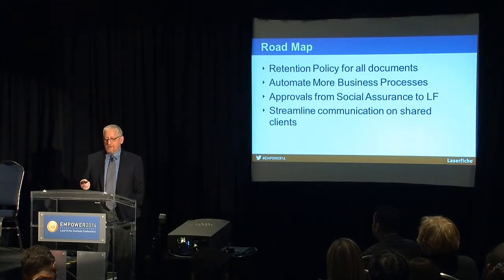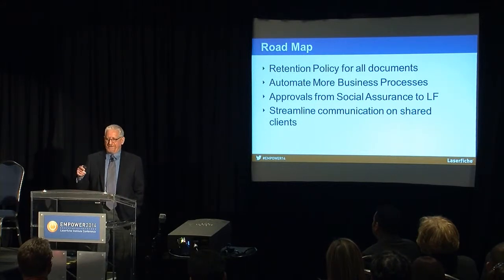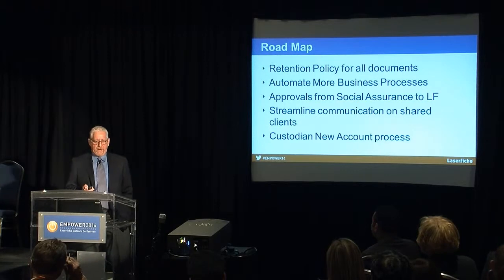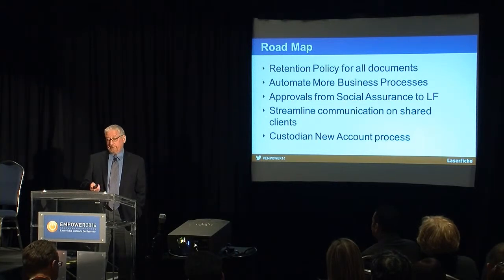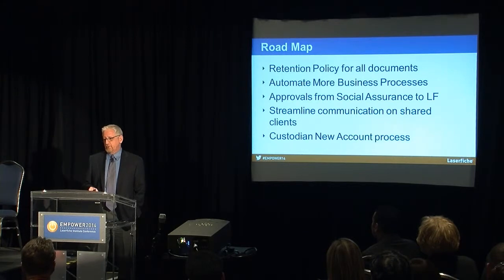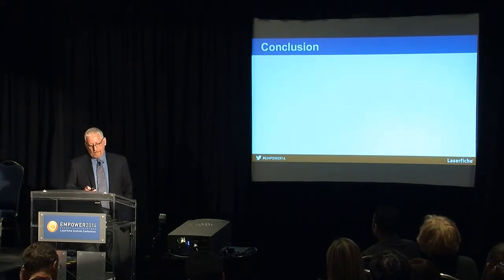And then also streamlining the communications that we send out to our clients. There's an awful lot of steps in that, and we've got that on our roadmap as well: how do we streamline that communication, capturing that document, getting it to where it needs to be. As well as the new account process for our custodian. We haven't really looked at this process in probably 7, 8 years, and it's really time. We now have tools in place that we can take advantage of, and so that's another one on our roadmap.